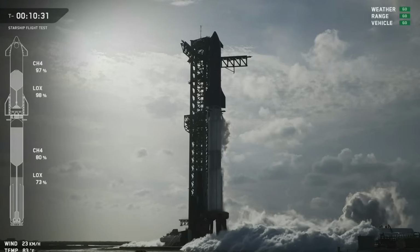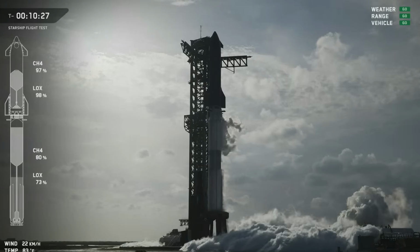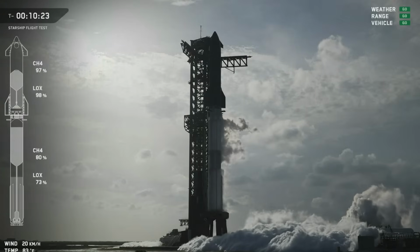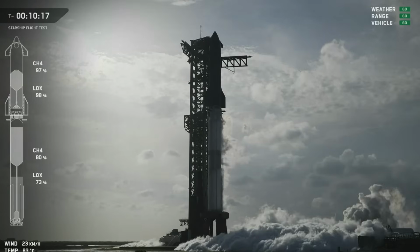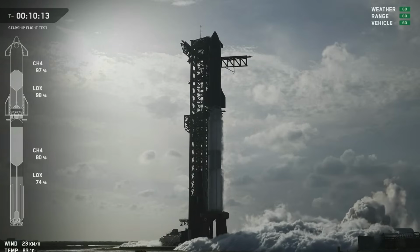Yeah, so bottom line, a little over 10 minutes to go. Range is green, weather is green, vehicles looking healthy. We're looking good to launch right at the top of our window at 6:30 p.m. Central Time. Can't wait.